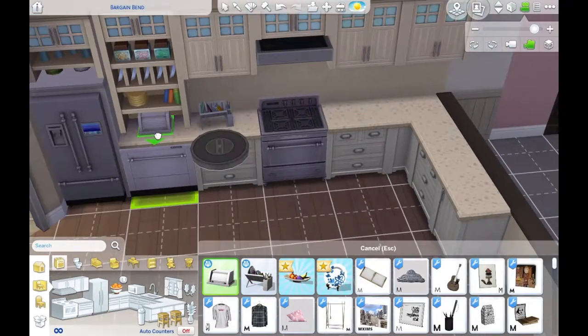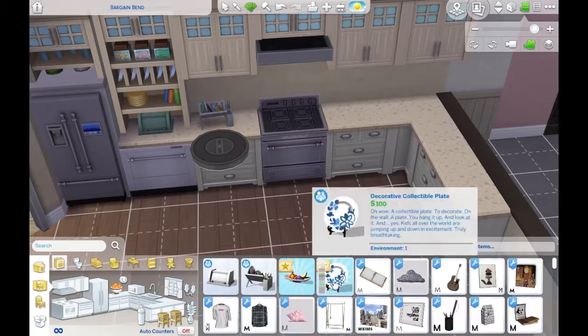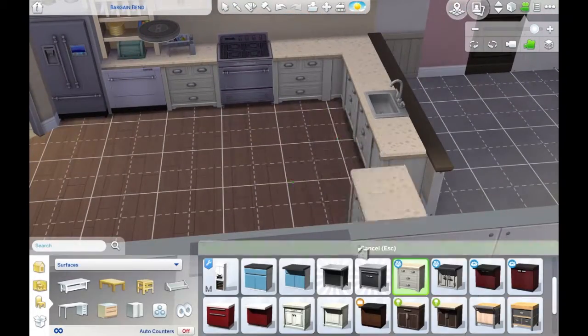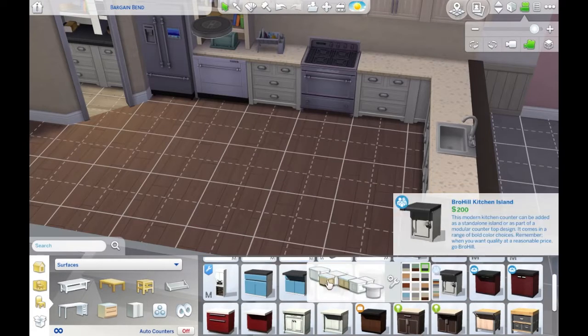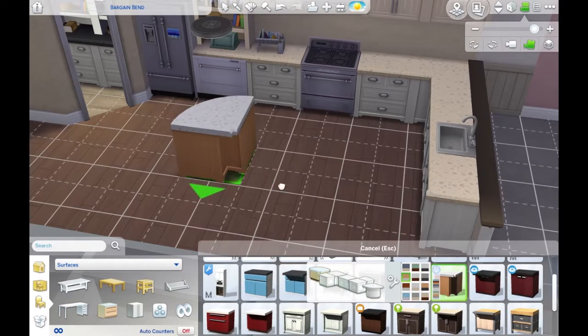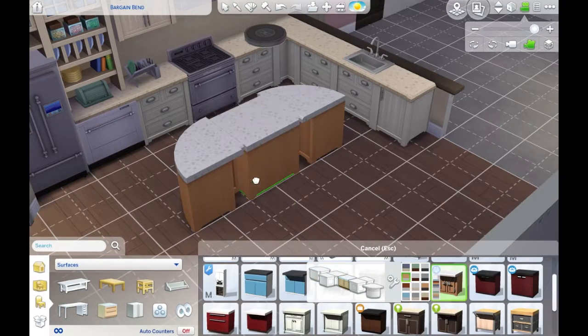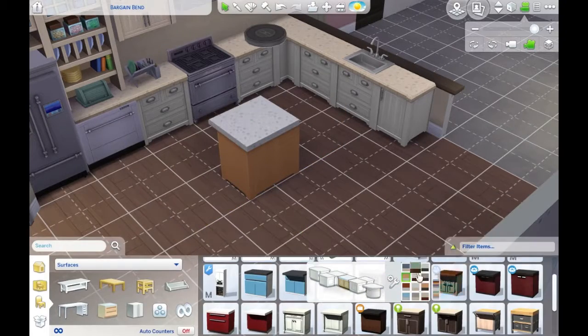So yeah. The next question is, which expansion pack, stuff pack, game pack is your favorite one? My favorite expansion pack would have to be City Living.